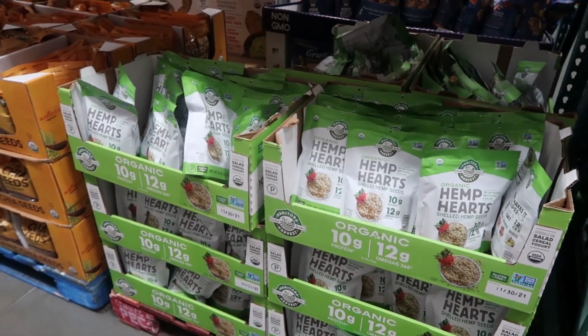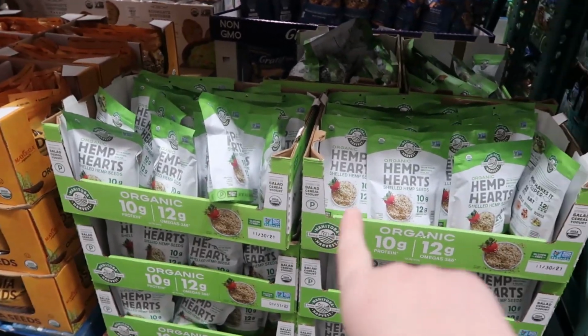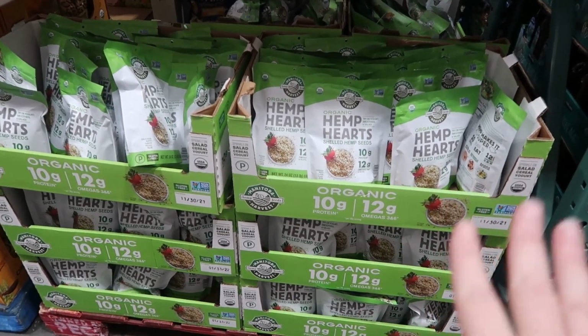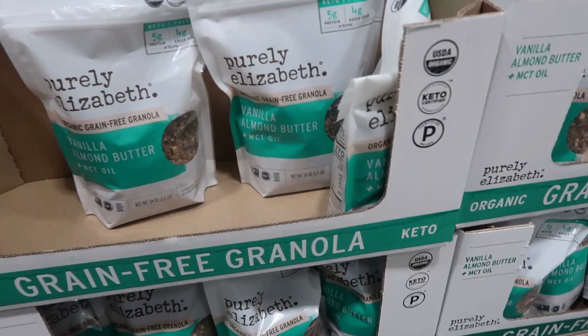If you like to do like a keto oatmeal type thing, hemp hearts and chia seeds, this is a great place to get them. $14.99 for this big bag. You can add lots of protein to things, and the ratios of omega-3 to omega-6 are pretty good in hemp hearts, so this is a great place to get that.